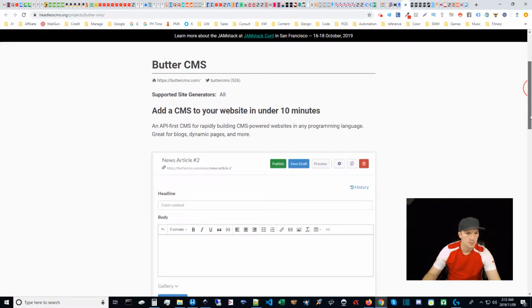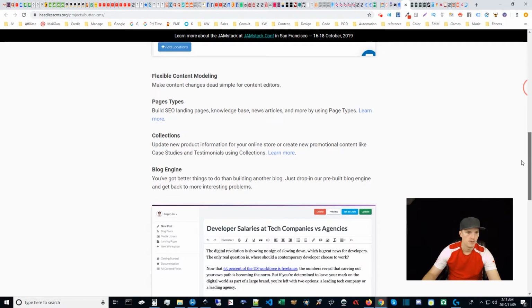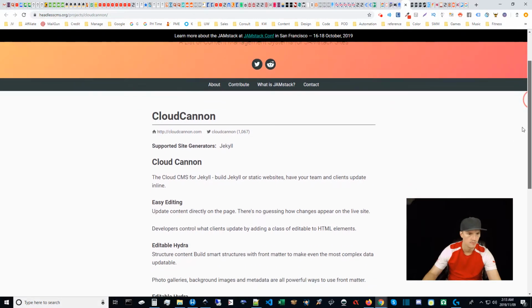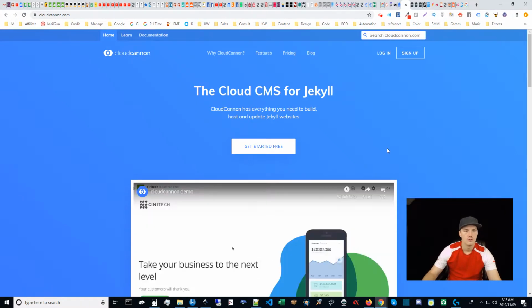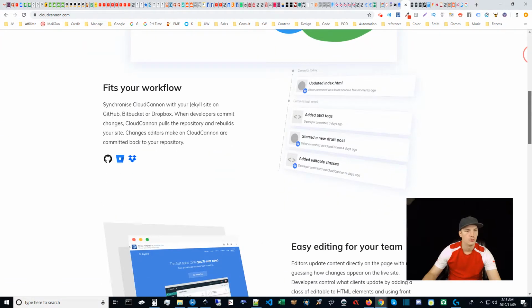Butter CMS. Add a CMS to your website in under 10 minutes. API for CMS for rapidly building CMS-powered websites in any programming language. Well, I don't really want a CMS that's just 1-to-1 ratio. I want something to manage all of the sites. CloudCannon. Static websites, every team and clients update inline. Inline? Oh, okay. Well, that's cool. Everything you need to build, host, and update Jekyll websites. Oh.